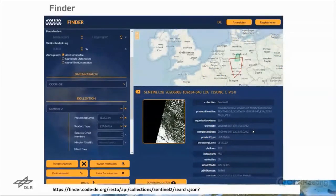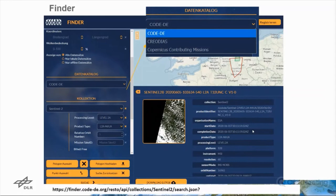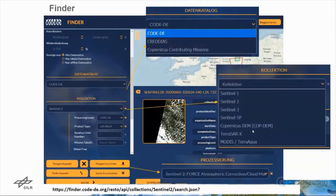This is the finder for searching data and also, of course, to use it in your operational environment once you found the data, with an API interface. Next click, please. We have organized the data in 3 different catalogs. One is the CODE-DE catalog, which I roughly described before in the browser environment. To have access to global Sentinel images, we have the linkage to the CREODIAS repository, and as a separate collection, we have the Copernicus contributing missions, which can be downloaded from ESA itself. Next click, please. Within the CODE-DE catalog, for instance, you see there are the Sentinel imagery as well as Copernicus DEM. There's a TerraSAR-X catalog. The data itself are hosted in Oberpfaffenhofen at DLR. We also have MODIS data available here as well.